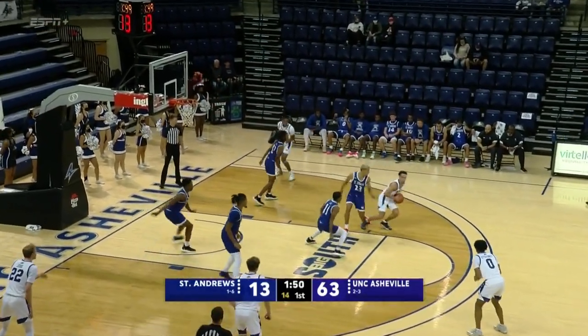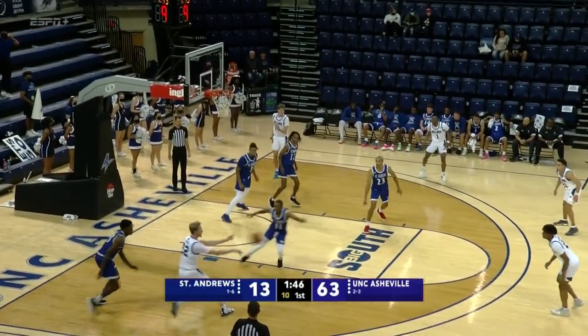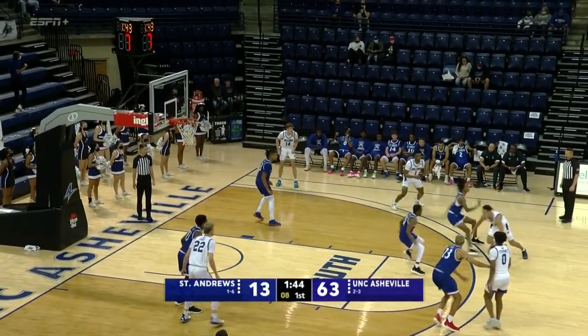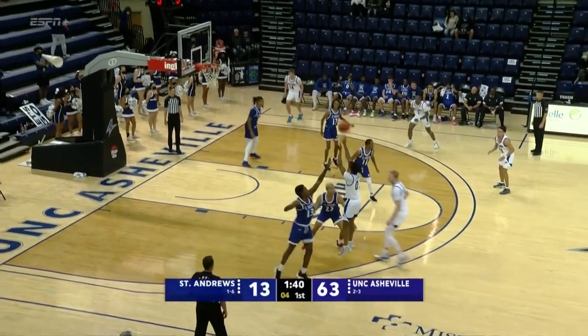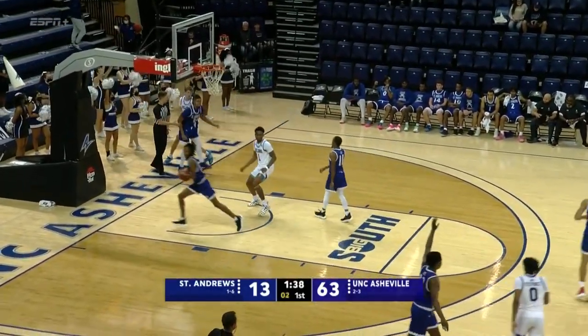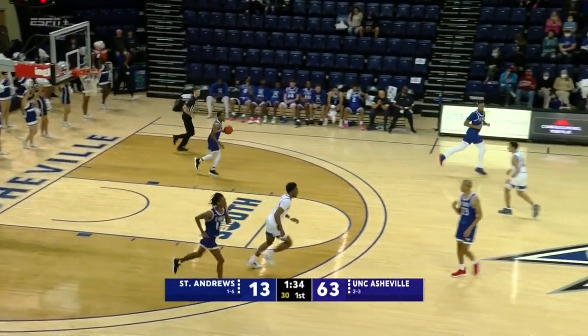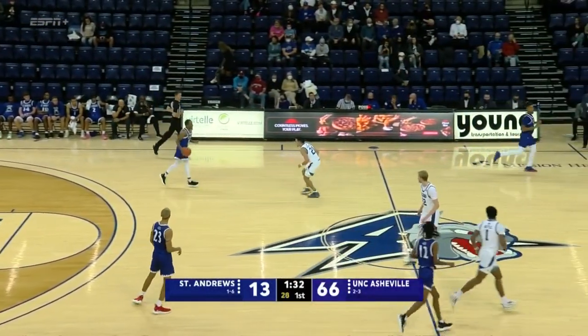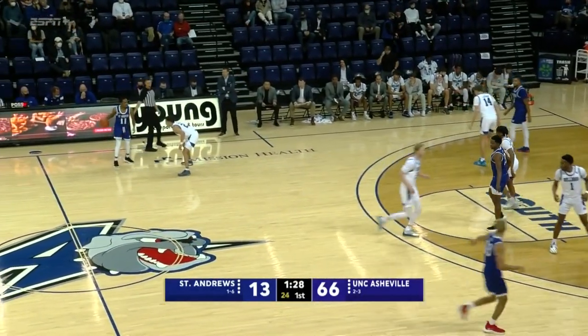Hairston on the drive for Stephanie. In the corner. Stephanie, Hairston with 5. Stephanie has to make something happen. Shake and bake. Oh, that's unfair. That's when everything's going incredibly well. We keep saying that, but it's right. Did a great job. No chance, a great job defensively by St. Andrews. That's just a backbreaker.